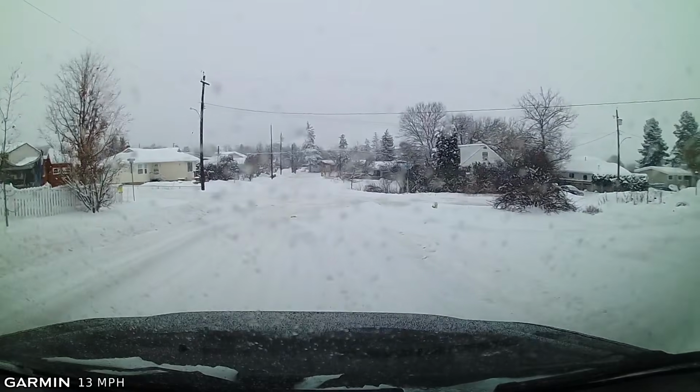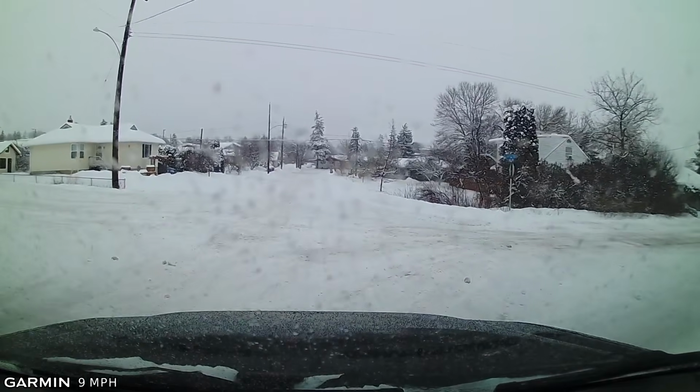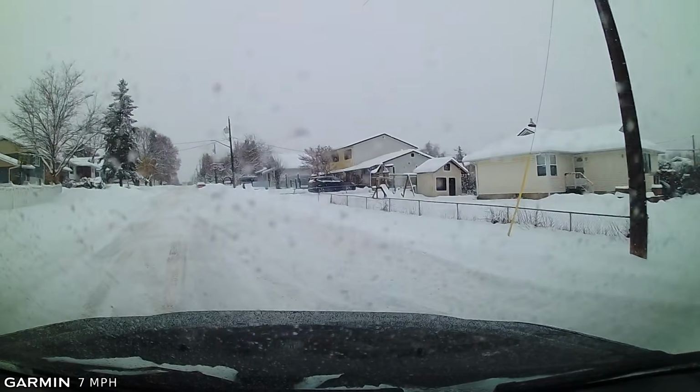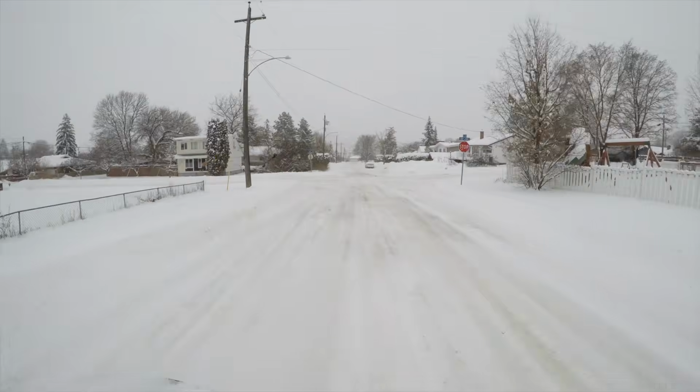So this is the reason when you go around a corner, you have to slow down before the corner. It's nice and slow here. And then come around the corner nice and easy at a slow speed. That way you're going to maintain control of your vehicle in the winter time and on other slippery conditions.